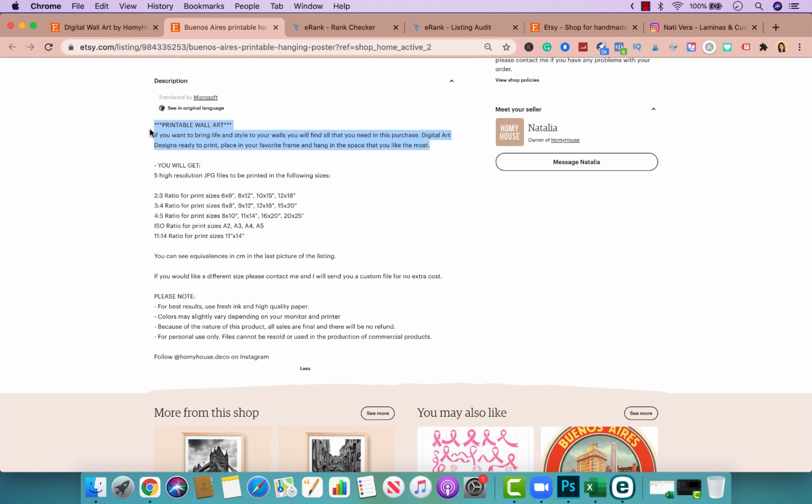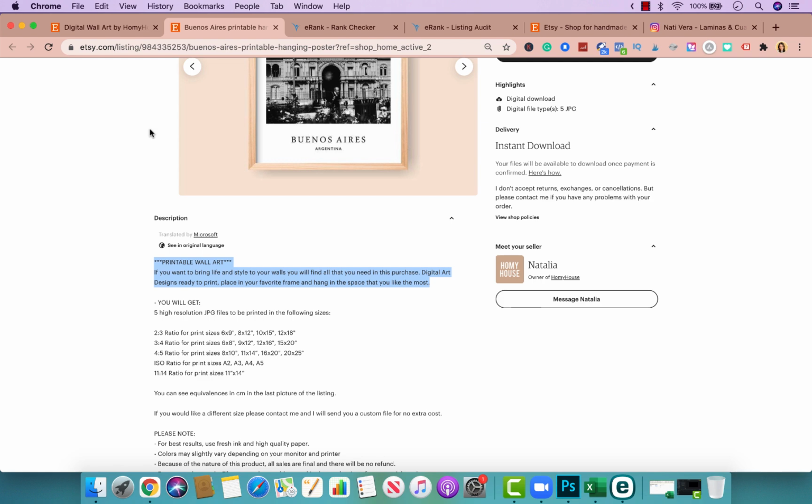You want to include something like a short description of what you're selling and a call to action, something like shop now or click to learn more. That way, when people find your listings on Google, they'll read that listing description, they click on it, and they come over to your store. Because guys, your listings are shown not only on Etsy, but also on Google.